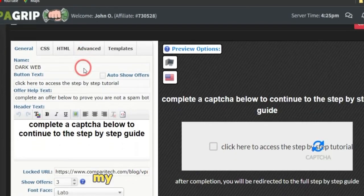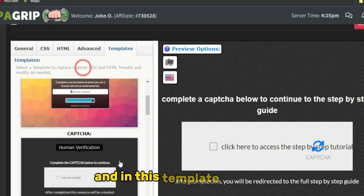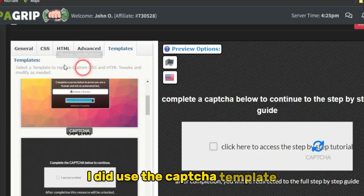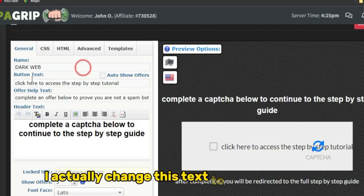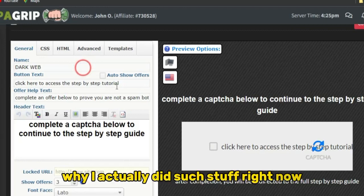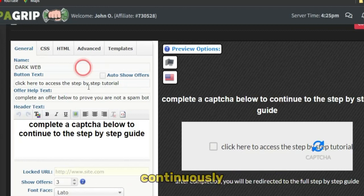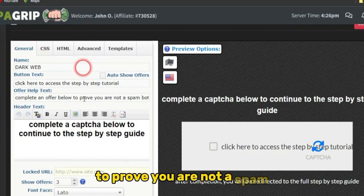As you can see in my URL file locker right here, I named this URL file locker the dark web. I went on to select the template section, and in this template section I used the captcha template. I went back to the general, and for this section right here I changed this text to something like click here to access the step-by-step tutorial, and you will see why I did this. If you watch the video continuously, you can see right here in the offer help text, I changed that to complete an offer below to prove you are not a spam bot.